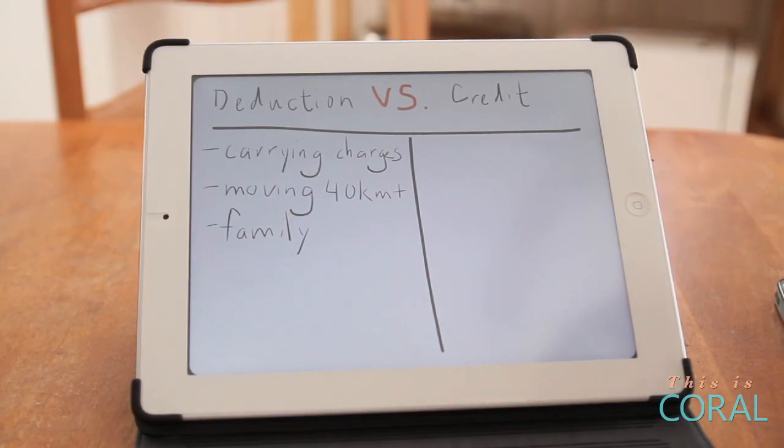Family expenses can be a goldmine for tax deductions. These are things like spousal support payments, some legal fees for spousal support payments, child daycare, you name it. So you need to sit down with an accountant or a tax professional to make sure that you're maximizing the amount of deductions for your family.